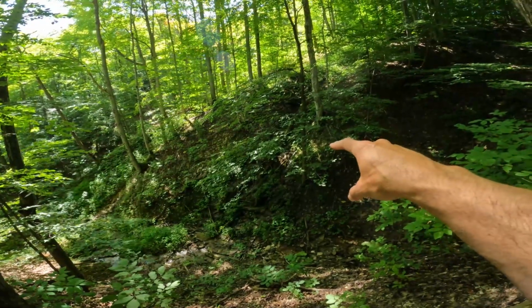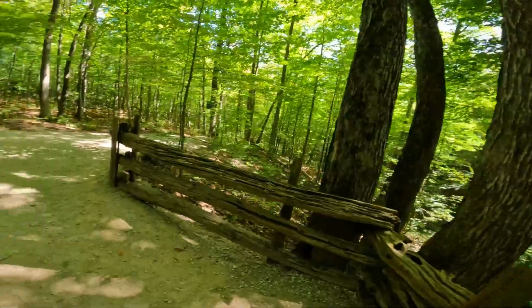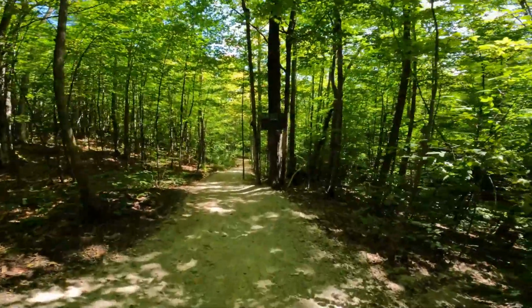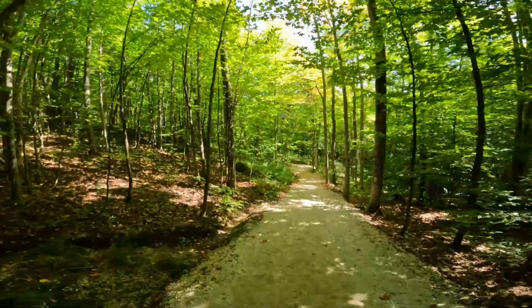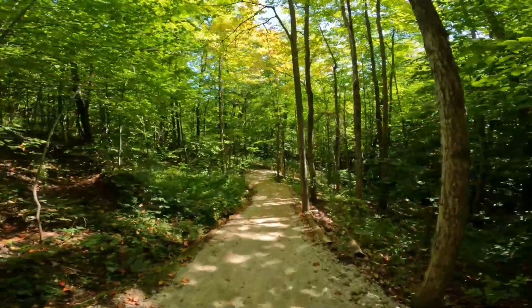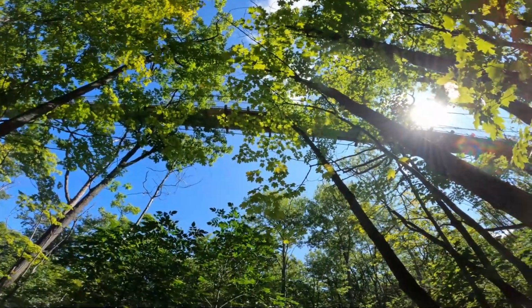I hope this is not what they meant by waterfall, because it looks like everything except a waterfall. It's just a stream going out of the rocks. Yeah, I guess it was the waterfall. Maybe during springtime or after some heavy rain it's a bit more like a waterfall, but not today. Here's a first glimpse of the suspension bridge.